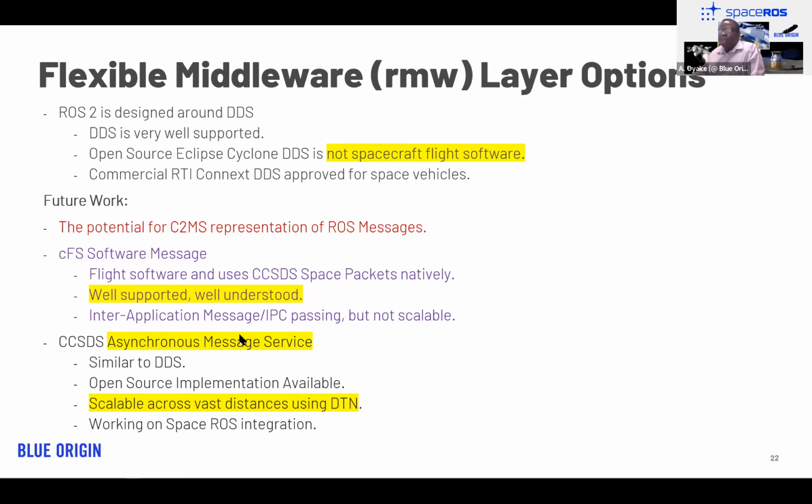And AMS is very promising because it is designed for flight software use. It's similar to DDS in very many ways. It's open source, and it's scalable across vast distances. So you can do pub/sub across low Earth orbit or millions of miles away. I've used AMS to send messages to a spacecraft 25 million miles away. I did that as part of the EPOXI DINET project, and that was a very successful technical demonstration of pub/sub across deep space. And so we're working on an AMS integration with Space ROS.